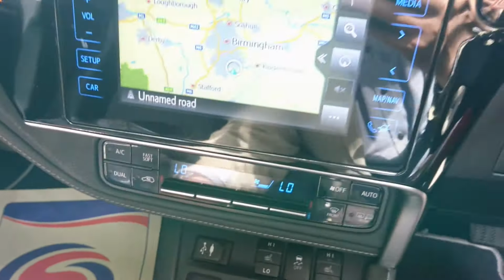We better have a look under the bonnet. So here we go. 1.8 litre hybrid producing about 134 horsepower. I think the Priuses also used this engine around the same time. I've driven a 2018 Prius back in the distant past, about 5 years ago, and I think that was the same powertrain as this one. I could be wrong about that.